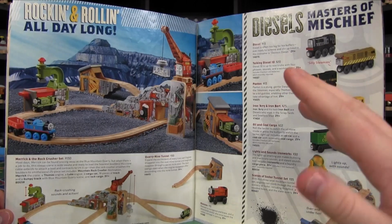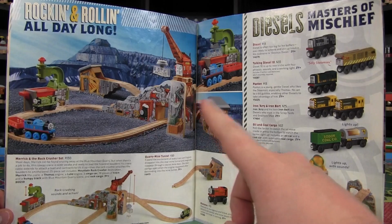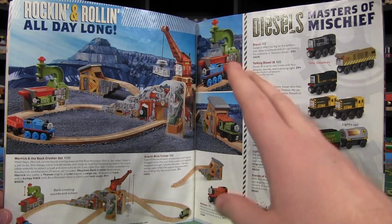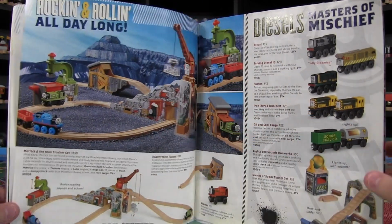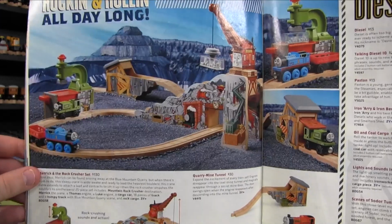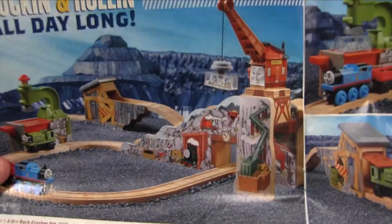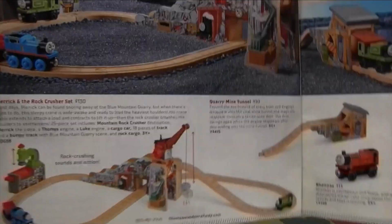That trade-off period between Tomy and Fisher-Price, 2012, 2013, unfortunately hit Blue Mountain Mystery really hard. There was a yearbook that wasn't made. Sets were delayed. A lot of engines were delayed. So in 2013, they finally released the Merrick and the Rock Crusher set, which you see there. Again, I love the detail in the back. That looks like it came right out of a Blue Mountain quarry.